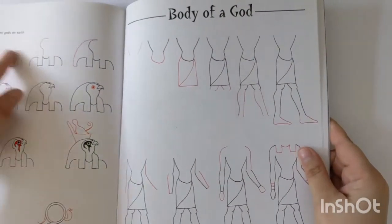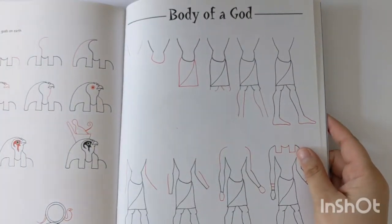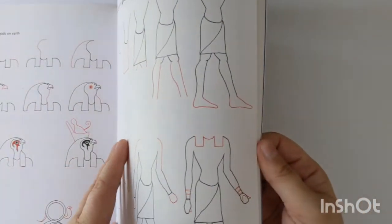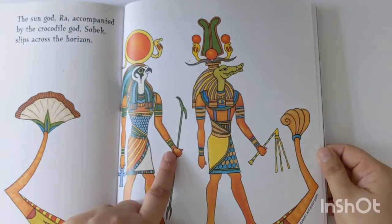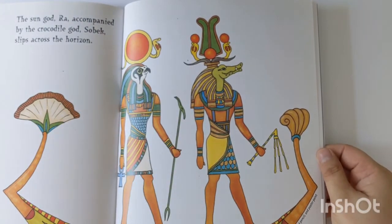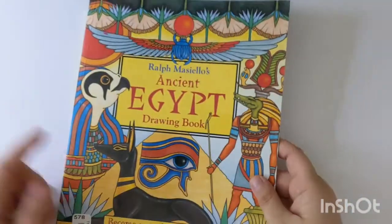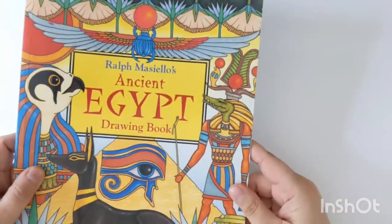This is what my daughter did. She was drawing Ra, the sun god. So she followed this step by step, and then we looked at the completed image to kind of see how she might want to color it. And I got it on Thrift Books, but this one would be worth buying new if you can't find it. This is a really cool book.